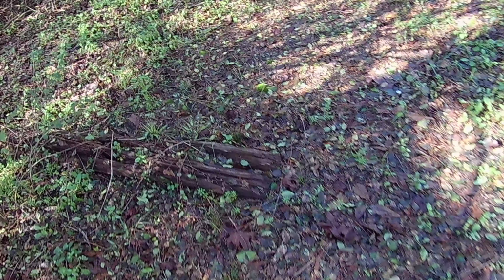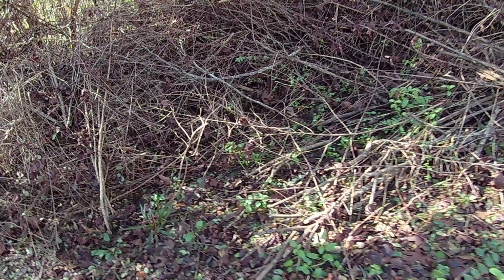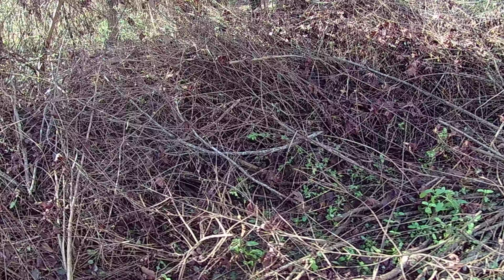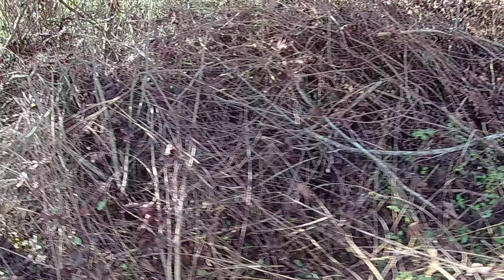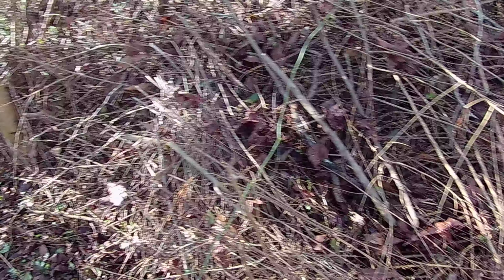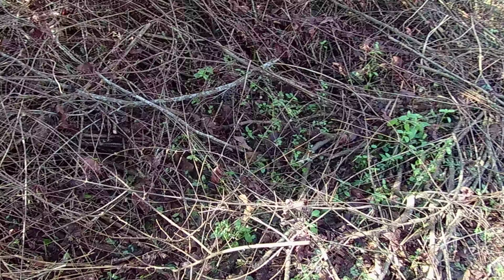Yep, we're going to get started on some things. That's what we're going to be doing. Getting started on getting rid of this giant brush pile of Chinese privet, wispy stuff, and all kinds of stuff. Ooh, we got smilax growing in here. That's not cool. And we actually have mosquitoes. It's warm enough to have mosquitoes.